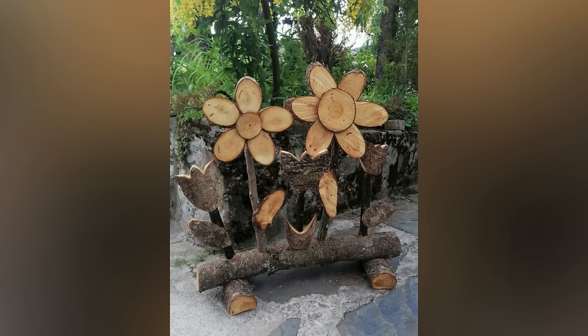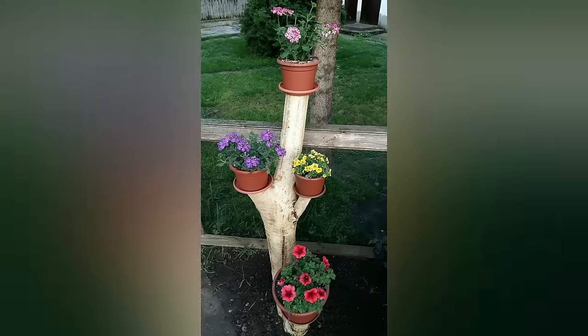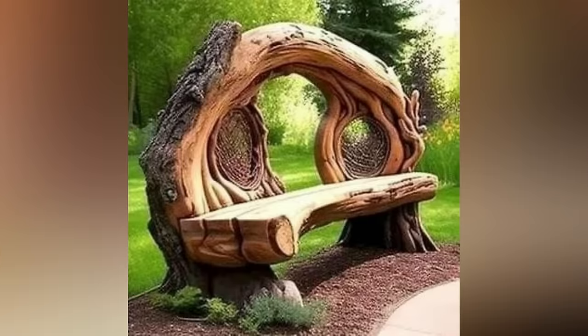These can be done by yourself. And if you have a little imagination and creativity, they will come out nicer than they are from the photo gallery below. Two, they are interesting. We must admit that the raw wood has interesting shapes, and absolutely all are unique, different, and fantastic.